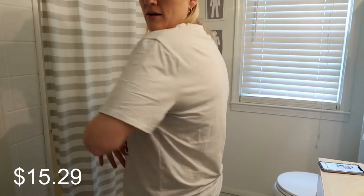So this shirt sells for $15.29 on their website. And like I said, this hat is $9.99. So you can pair it with most any of these shirts. I think this hat would look cute with them. But this is my favorite outfit.